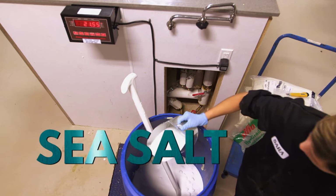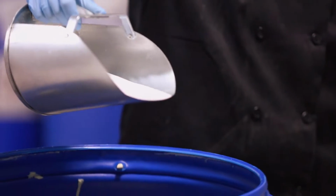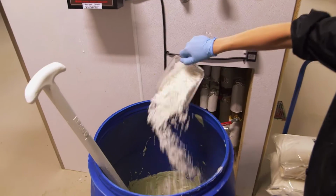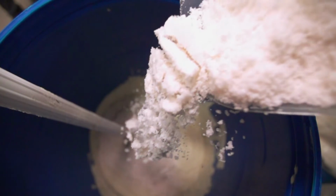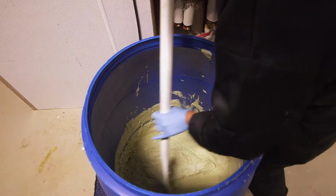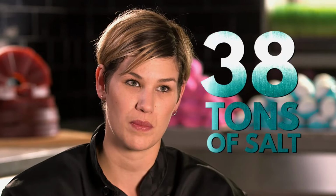Fine sea salt is measured in very, very carefully. Careful now, Sarah. Careful. The salt is the stuff that's going to really buff the skin. It's been used as a natural exfoliant for centuries. Approximately this year, we've used 38 tons of salt, which is about the same weight as 17 great white sharks. We love sharks at Lush.